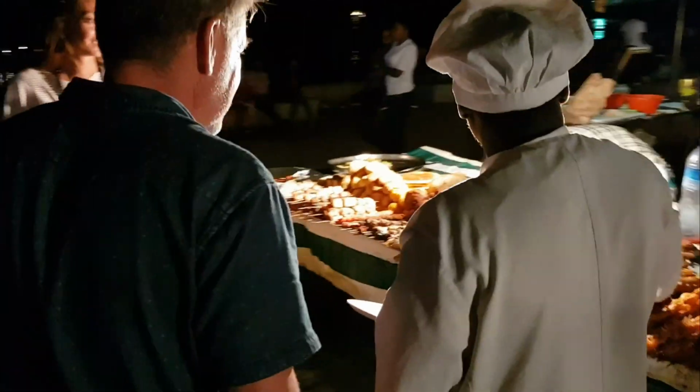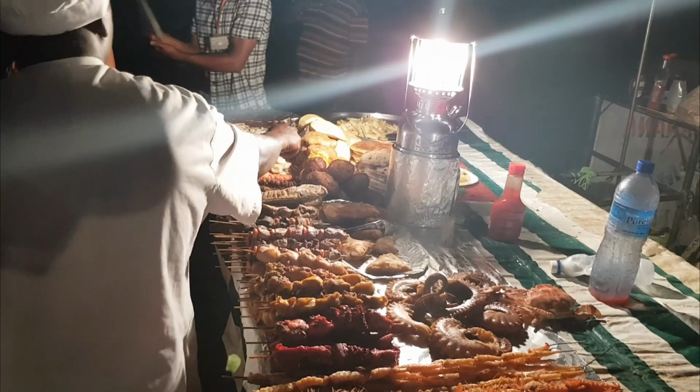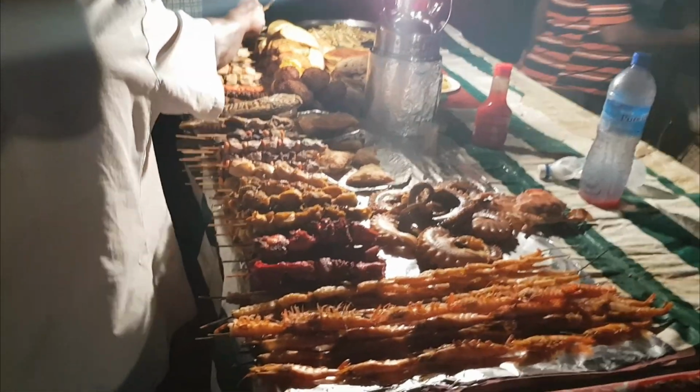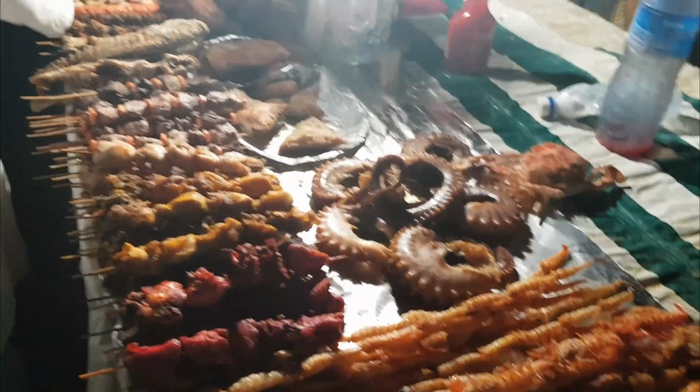And this is the vegetable sambusa. This sambusa has vegetable, sliced potato, coconut, garlic. This is red food. And this is the cassava, manioc. You call it mogogo.